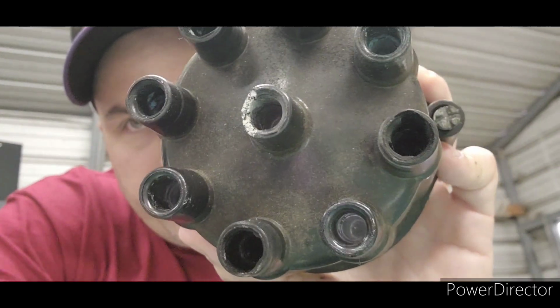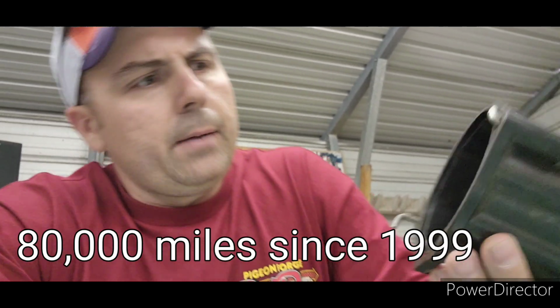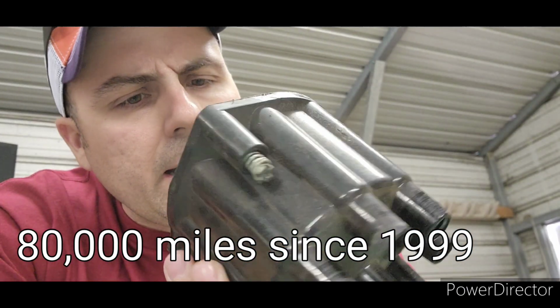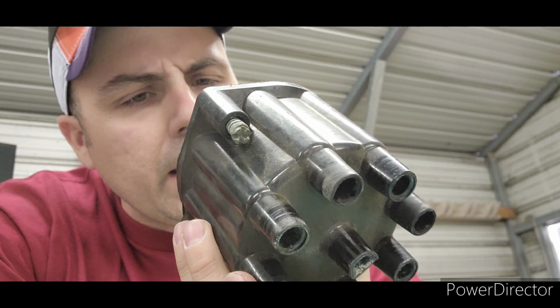Now the car would throw a fit every time it would rain about starting up. If it was warm or hot, it would run fine. I just drove the car to Kentucky in May and got 19.5 miles to the gallon with it. After seeing this, I don't even see how this car ran.